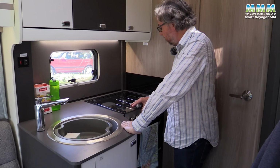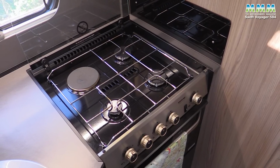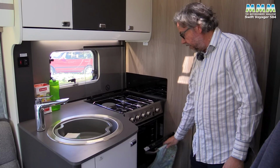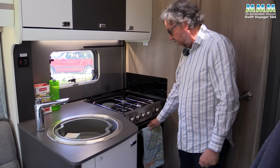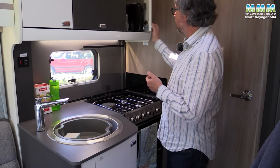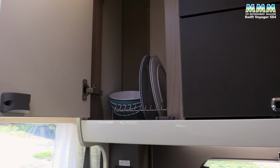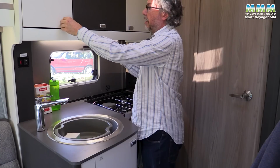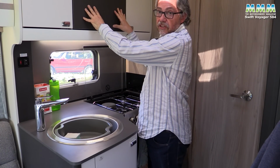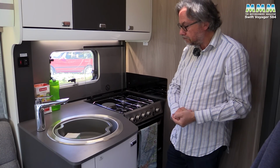So the kitchen, well, you've got a Thetford triplex plus cooker, so 3 gas rings, a mains hot plate, and then below a combined oven and grill. Top lockers include a cup rack in there and a plate rack over on the other side. And in the middle, if you want a microwave, it slots in here, and that's a dealer fit item rather than a factory fit one.